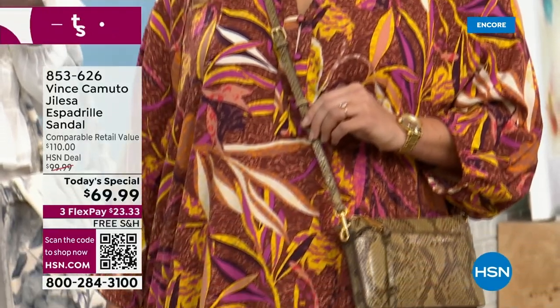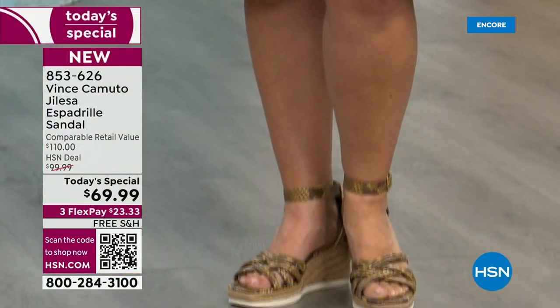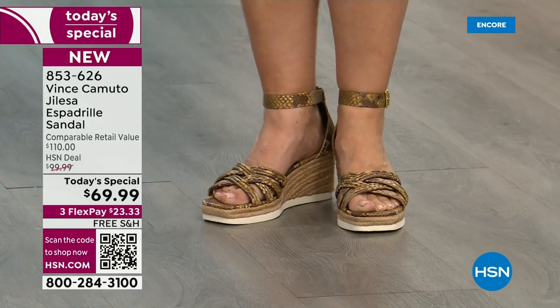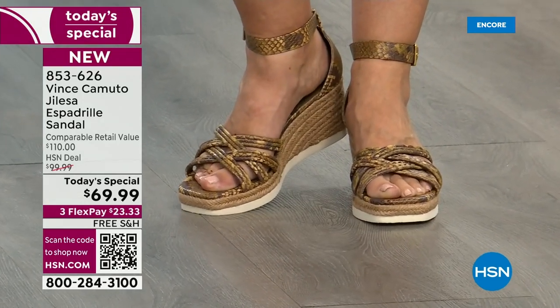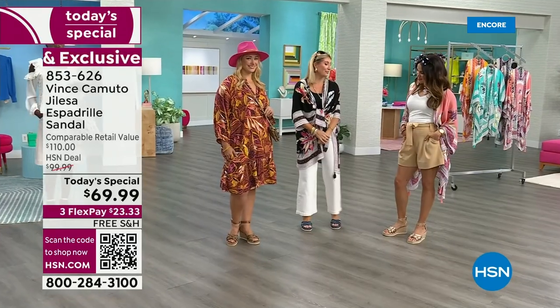I love the snake print. It looks so beautiful on her skin tone. And she's treating it just like a neutral. So it's so fun to mix prints and mixed textures. It's fun, and that's what makes this work. You have the great print dress with the texture foot and footwear and handbag accessories.